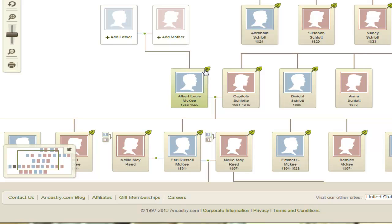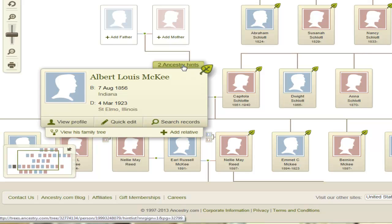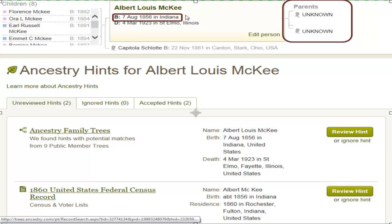So let's take a look at the records for Albert McKee. The nice thing about clicking through that link is that it gives us a little bit of a pane of reference up here. This pane is bringing in records from the online tree that I've created for Albert, so I can compare it with the details that are in the records found below.